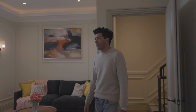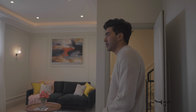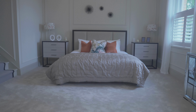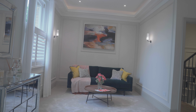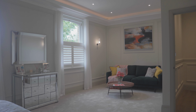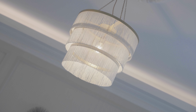So we've got our principal suite. We always put a lot of energy and thought into this place. Ultimately, the buyer of the house is the one that's going to be sleeping here, so we really want to wow them. So of course, we make it big, we make it grand, we put a lot of features in, and we try and really just sell this dream on this idea of people seeing themselves in this space.